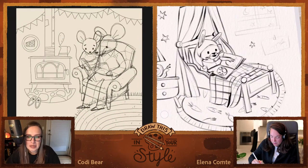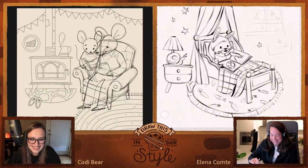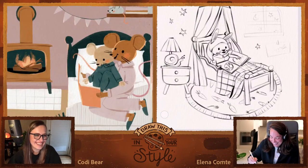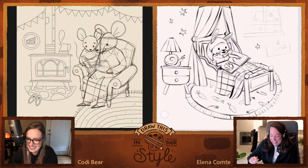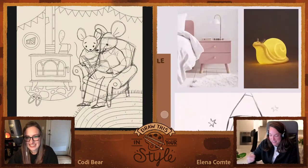I just looked over at your progress. The snail lamp is so cute. I want one. Yes, me too. Especially, it's not just for kids. And the table, I think it looks like they fit together. I saw that table, I just thought, oh, it's so cute.